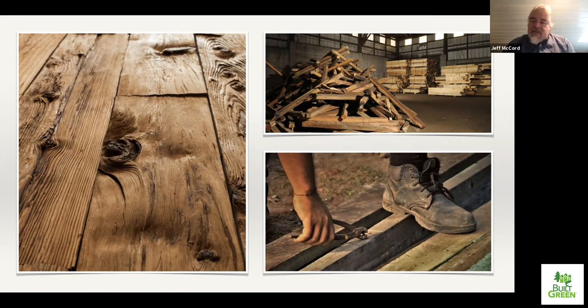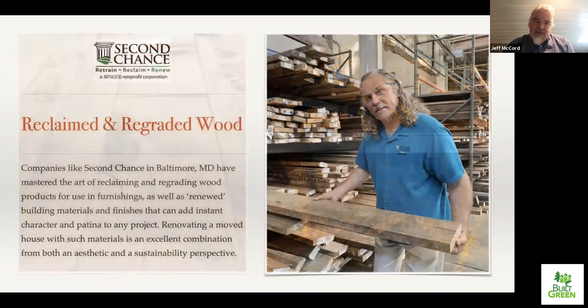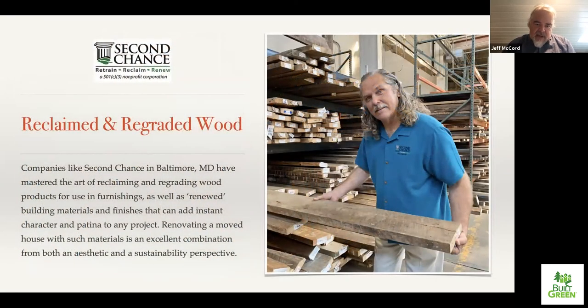Salvaged wood is quite remarkable, and there are companies throughout the country, including this example I found, I believe in Baltimore, Maryland, where they will reclaim the wood and also provide a grading service to grade the wood so that it can be used in building.